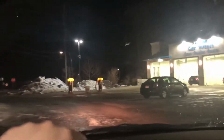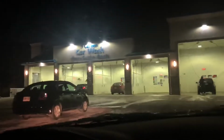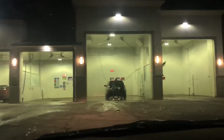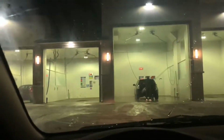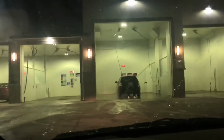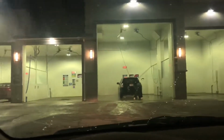Out of the wash bay at last. That was really interesting, so I'm going to pull up and see how the wash did. It was really long too, so hopefully it does a great job, not like the other wash I did today. So, let's see how well it did.